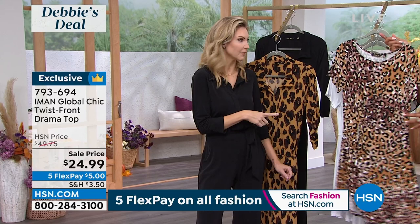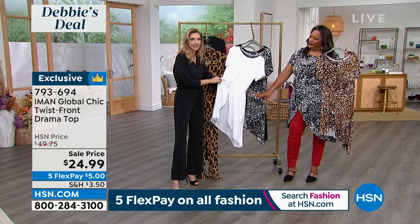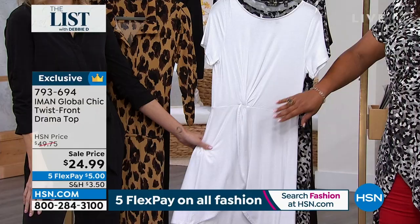What does your white t-shirt look like? Is it a little yellow? Is it a little dingy? Is it a little stretched out? Try this one instead and add a little bit of drama. You will not regret it. Put this white on with a black legging or an indigo. I have a boot that I'm gonna show you right now that's gonna look so good with a skinny jean.